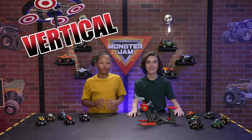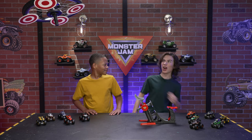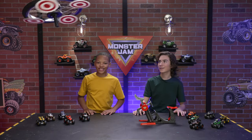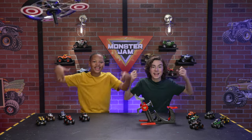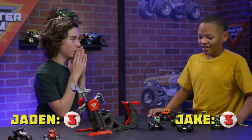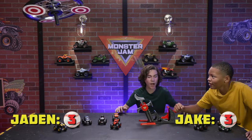Yeah, let's do it. For this last round, we're going vertical with the Stunt Dial playset. Targets are facing down and trucks are launching up. And of course, they're moving targets because this is Monster Jam. Okay, Jaden, your turn first. Who are you gonna go with? I'm going with Dragon. 3, 2, 1, go.